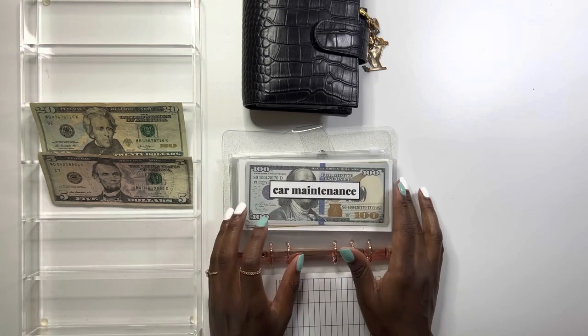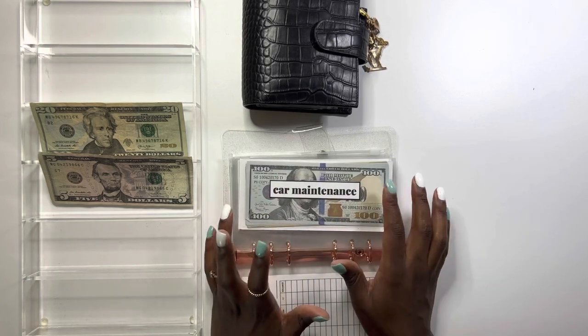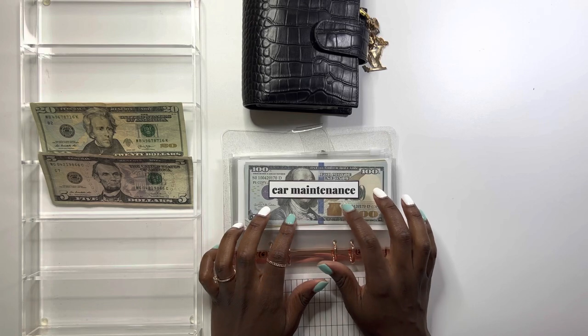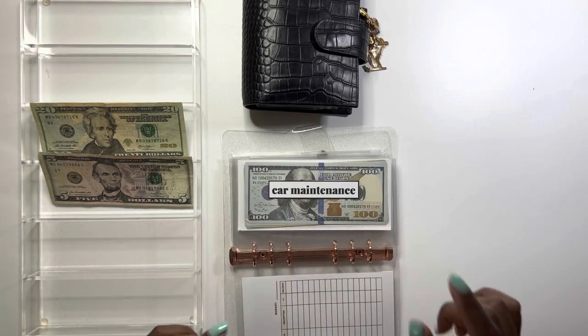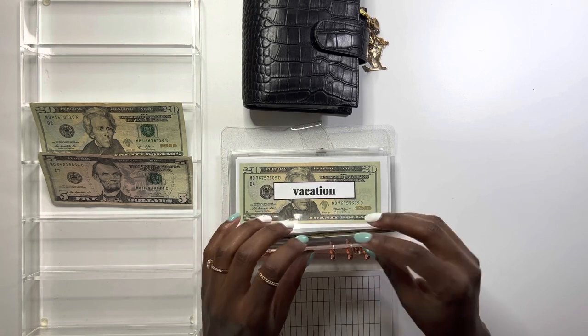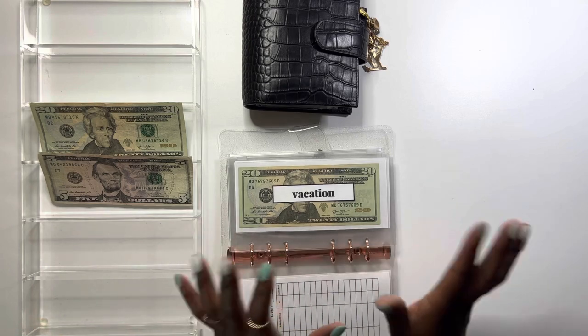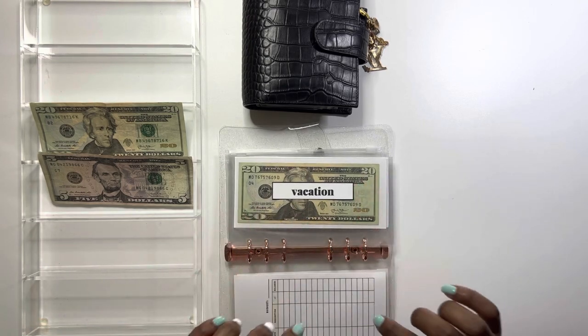Next is going to be car maintenance. You guys, we're not going to stuff car maintenance today because I'm going to resume it next month, since we just spent a little money this week. My husband just took one of our cars to get service, like an oil change and all that, and I think he bought some type of package, so I think it was like $200, y'all, so bear with me. So that'll be depleted very soon.